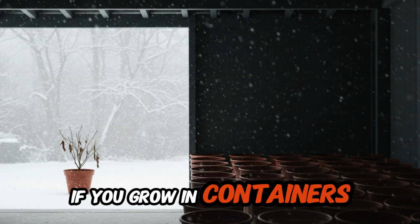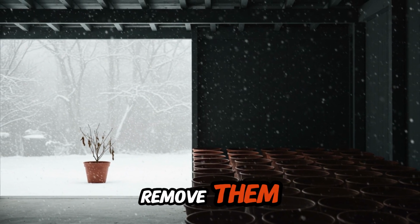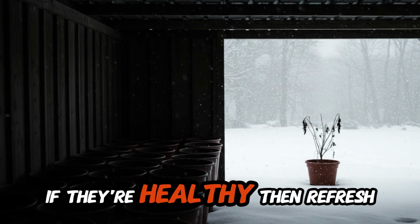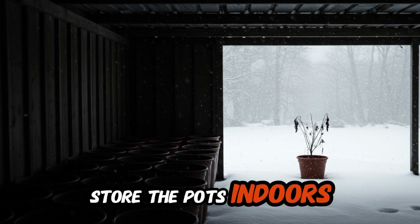If you grow in containers, don't just leave dead plants standing. Remove them. Shake off the soil from roots back into the pot. Toss stems and leaves into compost if they're healthy. Then refresh the soil, cover it with mulch, or store the pots indoors.